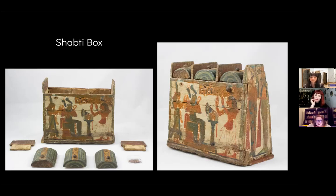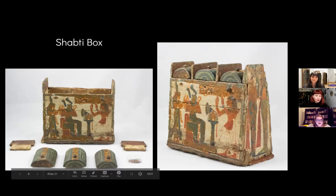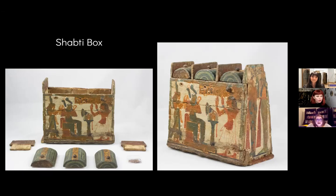It says, the Osiris of the stable of the house of Amun-Ptah, true of voice. And so the inscription, true of voice, is basically just saying that everything the deceased says is true and that the deceased is free to pass into the afterlife, which I think is beautiful.